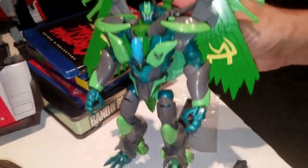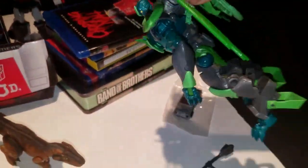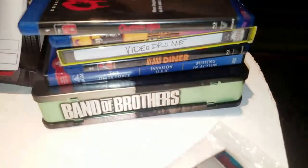And then Alan got a green robot. Yeah, this is from Beast Hunters. I've got one of these already. I'm going to paint it. I just got it for $2 to paint, even though he's complete. That's neat.